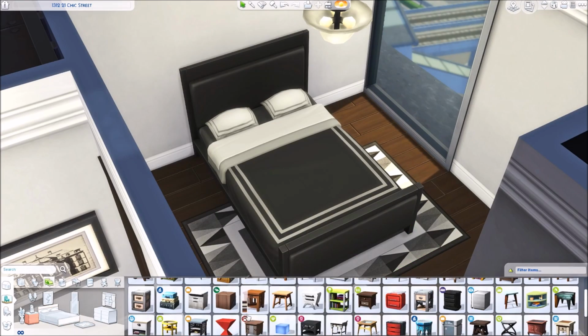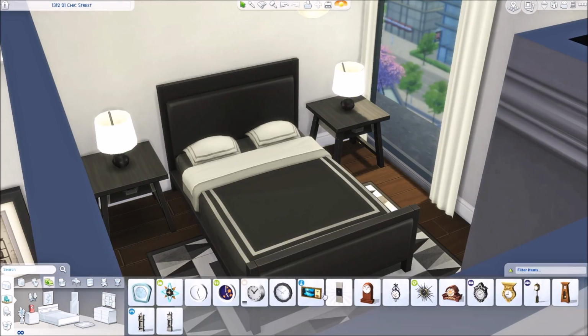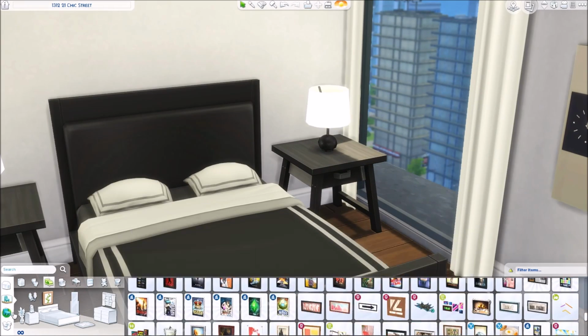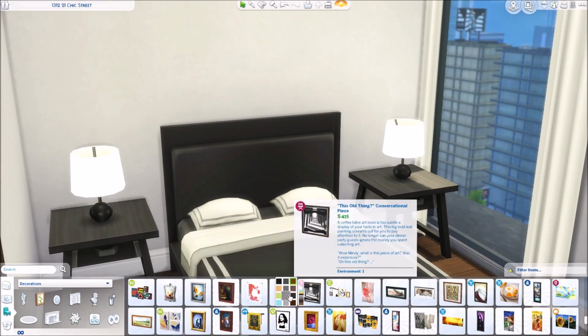I love the whole design of the items that came with this patch. I really hope that they add more stuff like it in the future because it looks modern, it looks simple, and I just really like it. So hopefully they do, but I decided to use this bed that came with Vintage Glamour, and the side tables came with the patch too, and yeah, they look really nice.